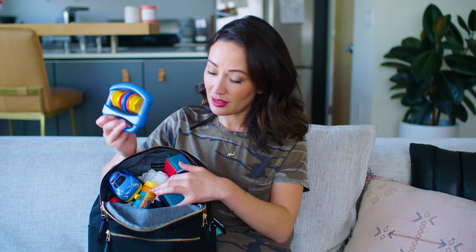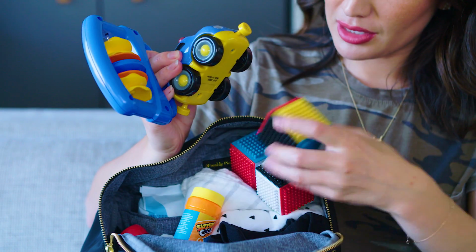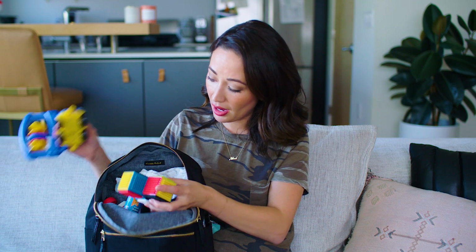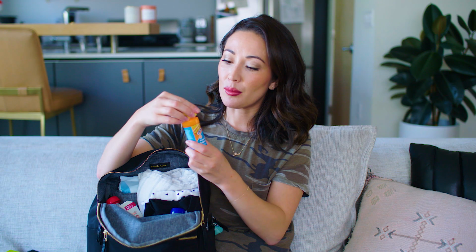At the top are always the things I need to have quick access to, and that is usually toys. So this is a really noisy clacker toy, a car, these little blocks that just keep him busy, they stick together. And one thing that I love to have with me is bubbles. A little bottle of bubbles, just make sure you keep it on tight, can really distract your child.